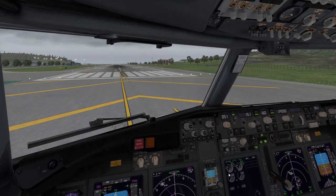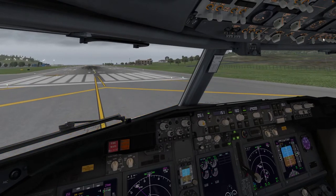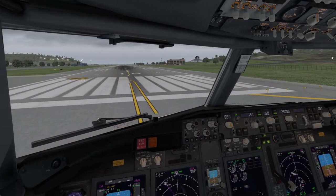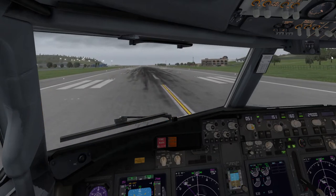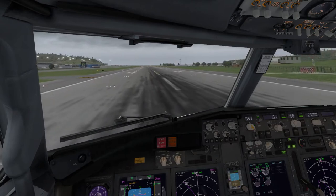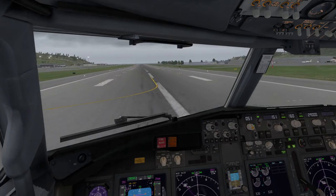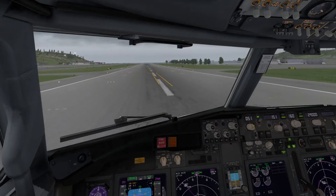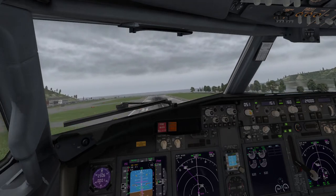Okay, now what I'll do is throttle up to 60%. I know many of the checklists say to 40. It's just a real easy eye catcher for me there. Once we're there, release the brakes. Oops. And we're going to go toga. Have a good flight. 80 knots. V1. Rotate. V2. Positive rate.